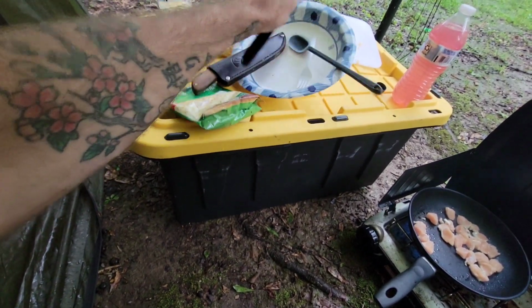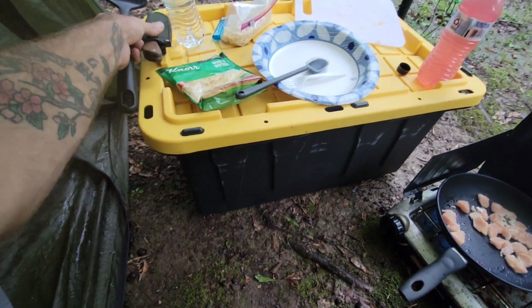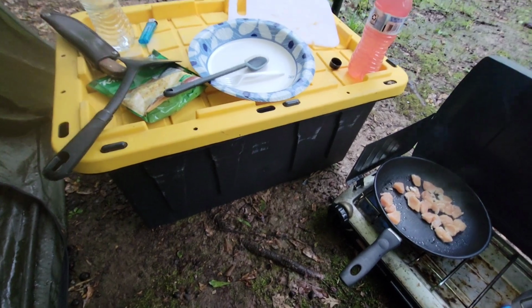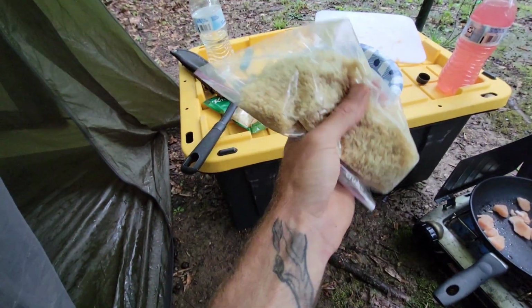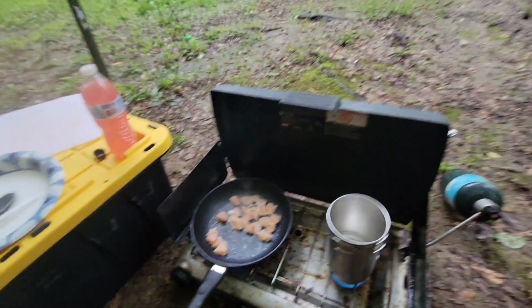Now, usually the rice mixes and noodle mixes from Knorr are a little bit too much for me. So what I like to do is I bring some freezer bags and I will mix it all up and only take half of it and put it in the water. That's why I only need 8 ounces instead of 16.